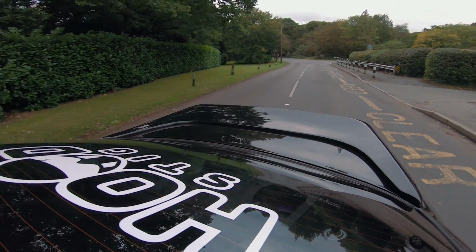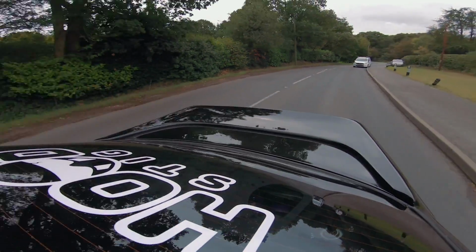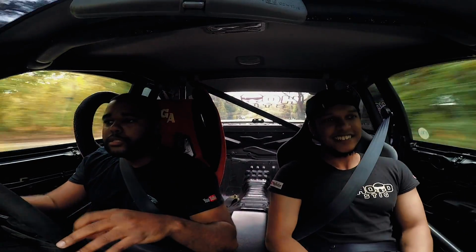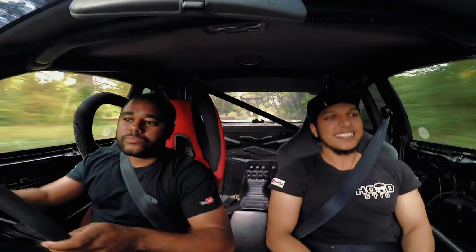On the brake, nothing. No. That's what these cars are made for. RB stands for race built. Right. The engine, literally. You heard it there, guys. Yeah. Wow, it's so light.